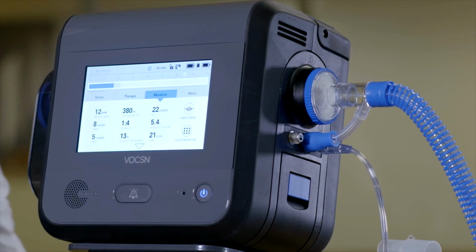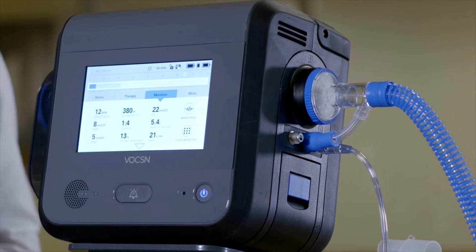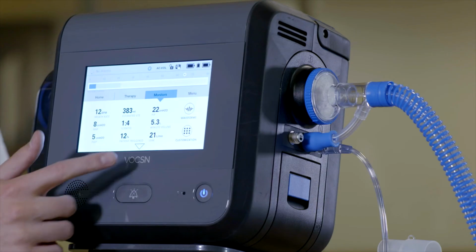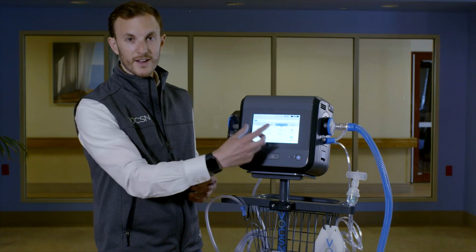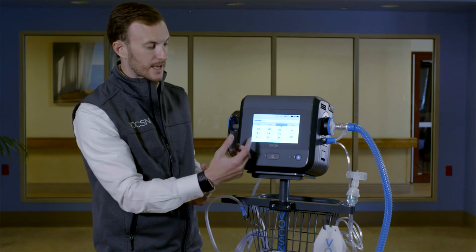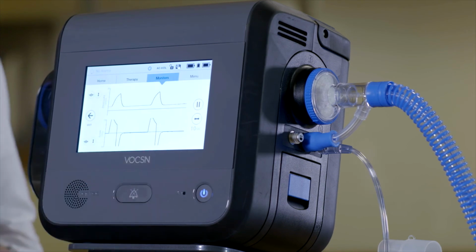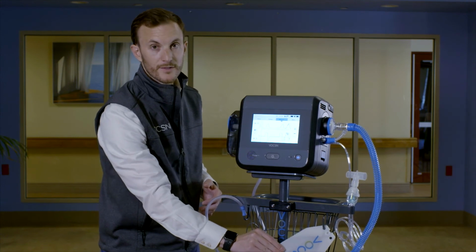I have all of my monitors. All of the monitors that you're used to seeing, I can actually customize these left to right, top to bottom to make it very easy for me as a caregiver to chart. I can also tab down and see all of my patient settings. So I like to say, what have I set for my patient? Tab back up to my monitors. What am I getting with my patient? Very accurate waveforms. So as I play with the lung here, you can see the very responsive waveforms on the screen.